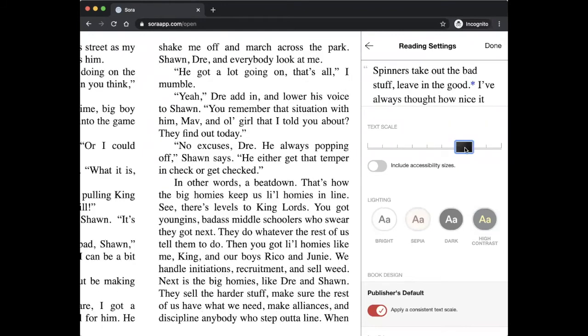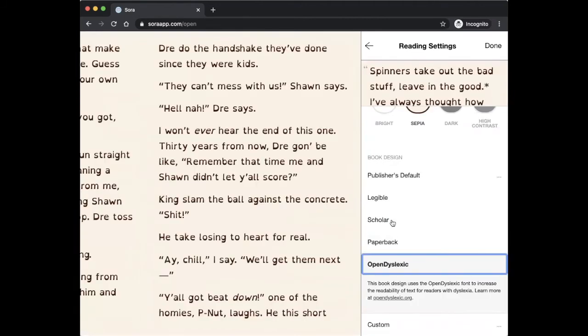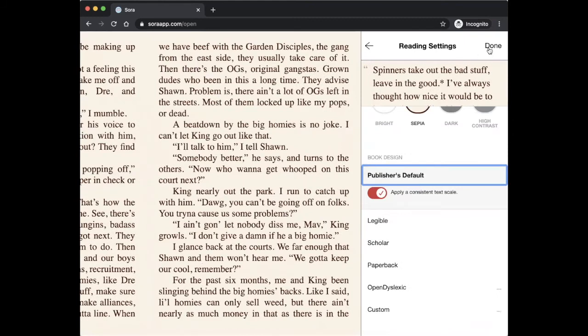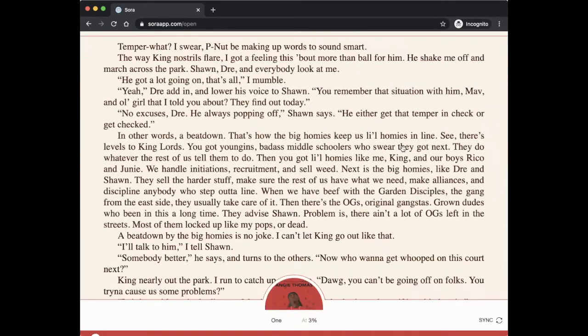I can make the font bigger or smaller. I can change the background color. I can even change the font to something different. Once I figure out what I like the best, I can press done. I can change it to one column and I can just start reading.